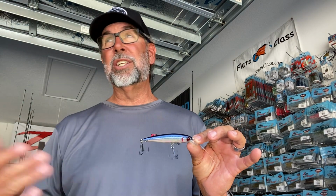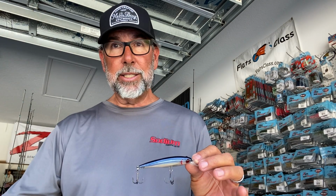But then we caught some oversized reds with this plug. So this is a very versatile plug. Now, it's a little harder to use on shallow grass flats. It's not what I would choose, but if you're working grass flats, let's just say from 4 foot to 8 foot deep in the summer, this is gonna be a great little bait to catch trout on those deeper grass flats.